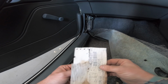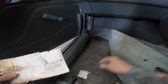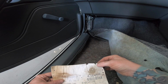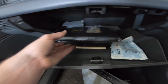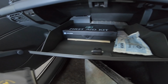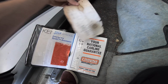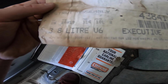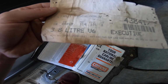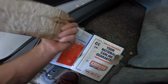This bit is really stuck, so I'm not going to push my luck. I'm going to leave it. I'm going to stick this bit back on. And that can be now part of my little collection of things here. The original books, Holden first aid kit. So now this can go in here. Actually, if anyone knows what all this stuff means, apart from it being a 3.8 V6 exec, that is it.